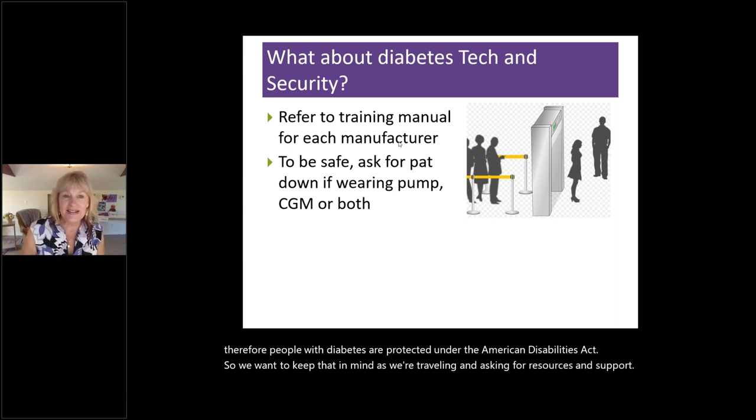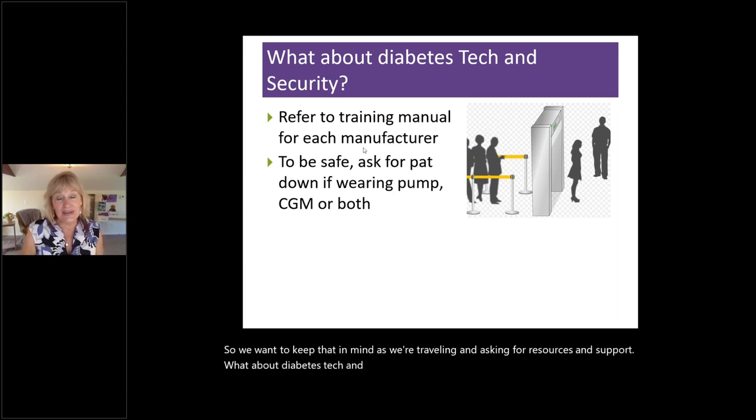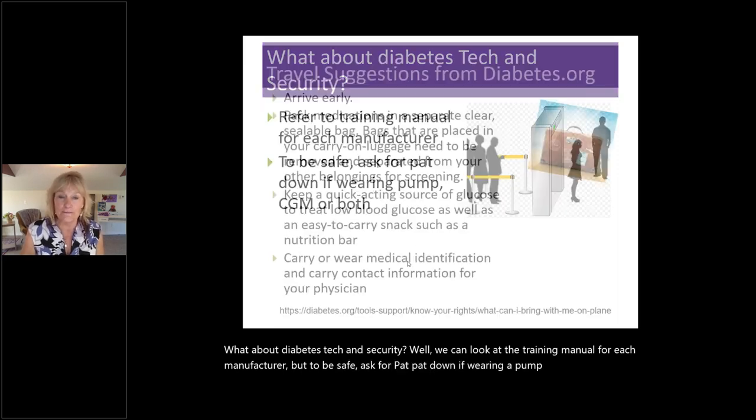What about diabetes tech and security? Well, we can look at the training manual for each manufacturer, but to be safe, ask for a pat down if wearing a pump, CGM, or both.